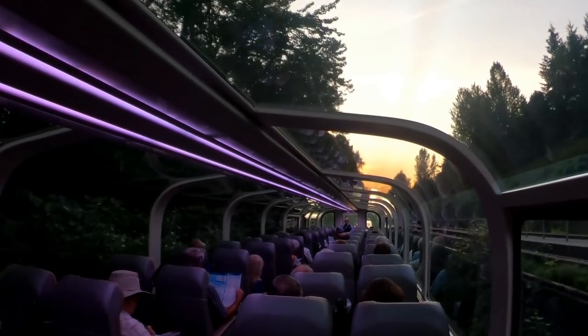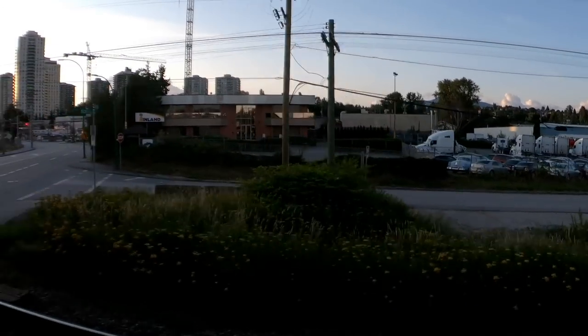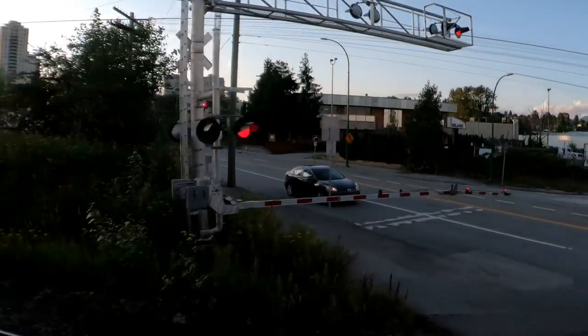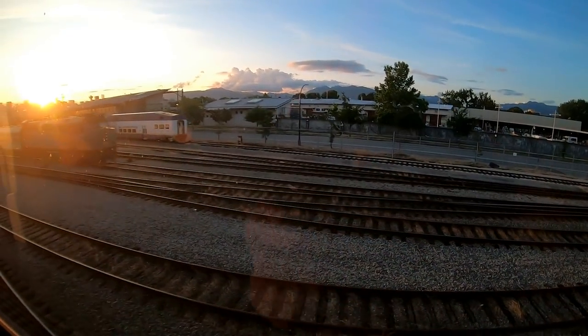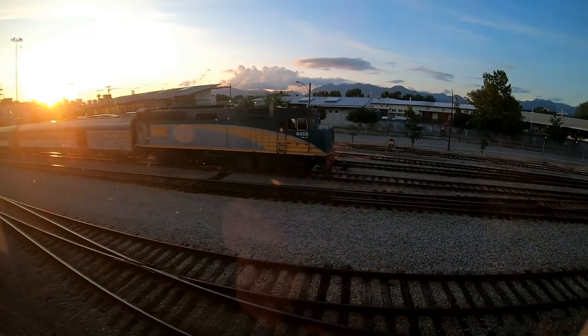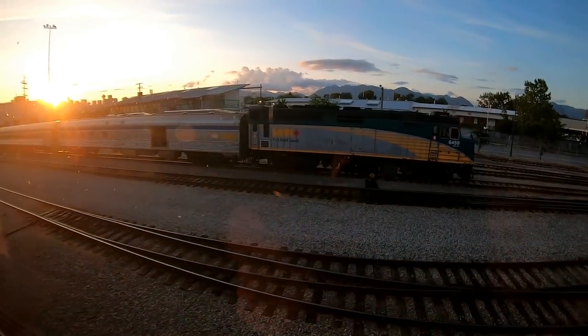We woke up in Seattle, Washington, had some fun there in Seattle, had a nice lunch on the waterfront. We made our way to the train station at about 2 p.m., and we were the first to arrive for our 3 p.m. departure on the Rocky Mountaineer.